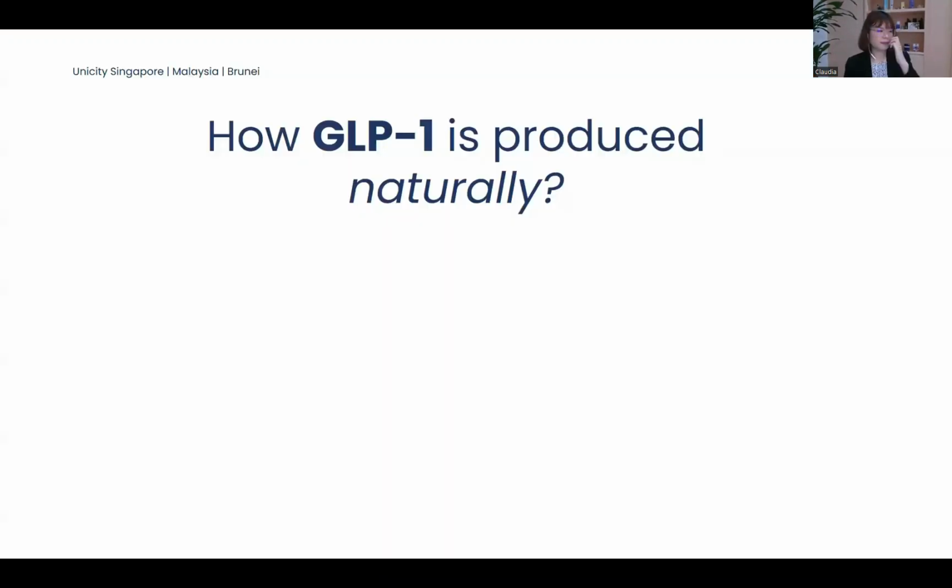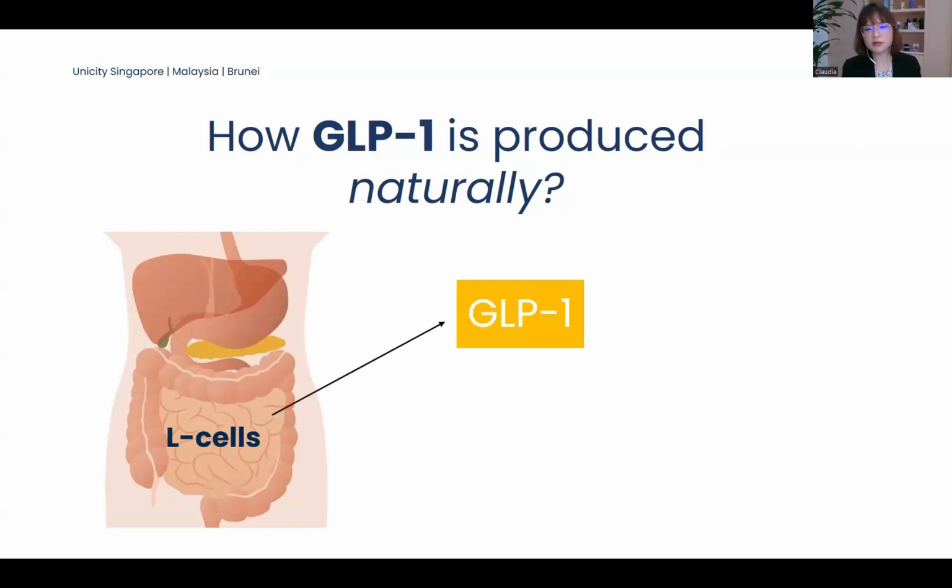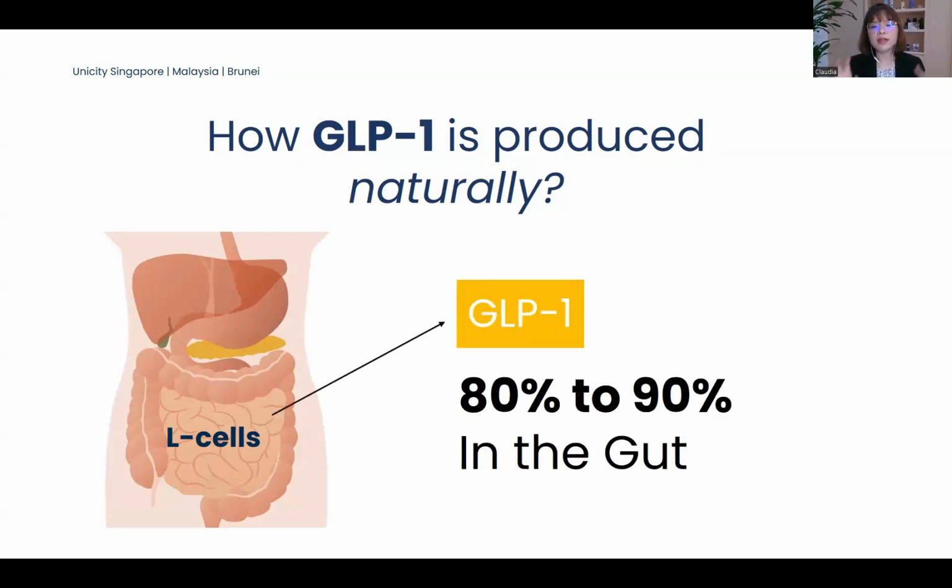Of course, not all hope is lost. Just because we can't inject it doesn't mean there's no way we can increase it. GLP-1 is naturally produced in our body. In fact, it is produced in your gut, by your L cells, which are very specific, special cells. 80 to 90% of GLP-1 is actually produced in your gut.